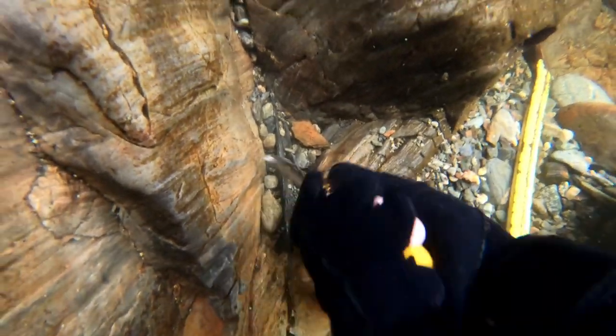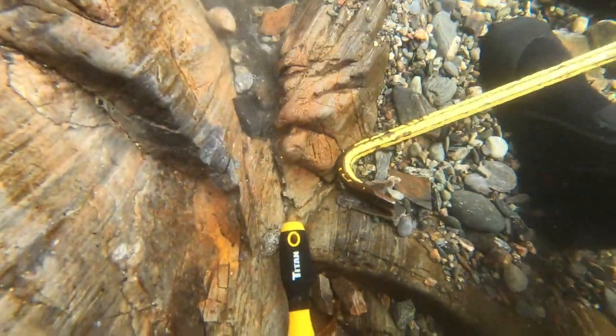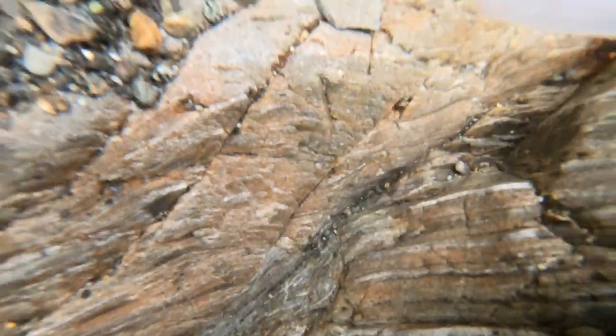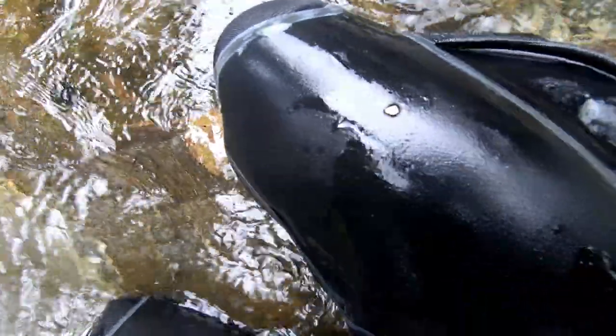These areas where rocks are packed together like this is what I'm interested in. This tells us nothing moved in a while, which means there could be more gold hidden here. But unfortunately, not this spot. I just found one that's really shallow. Sometimes the gold will just find you. That one was super easy to get.